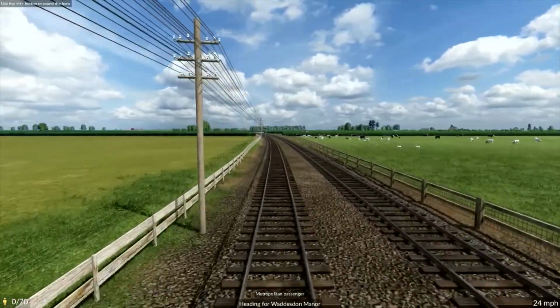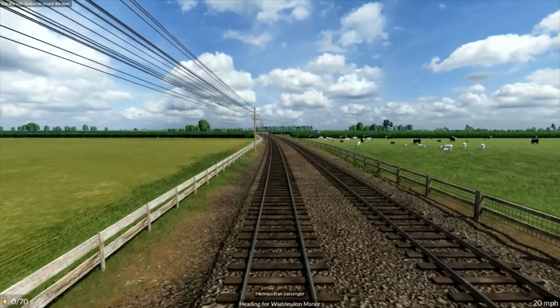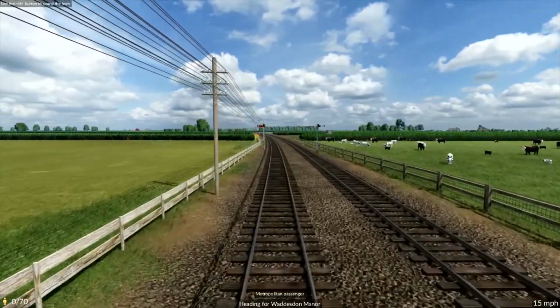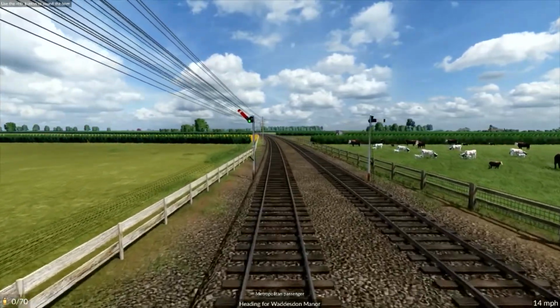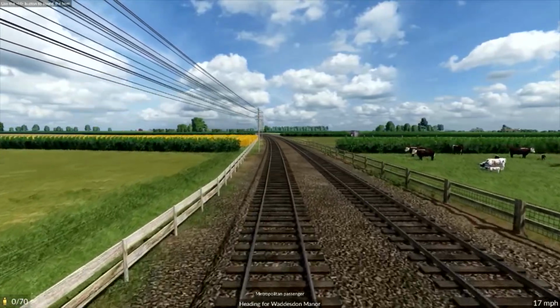And it looks like there is a train just ahead of us. We are actually slowing down at a stop signal. That should clear quite quickly. Yes, it's cleared. We'll continue on to the next station, which is Waddesdon Manor.